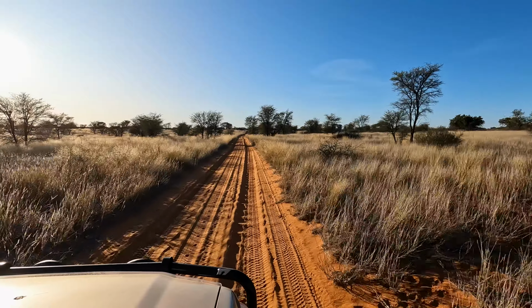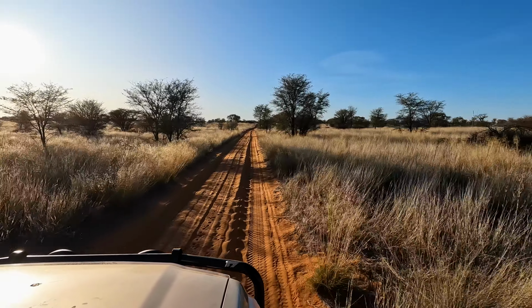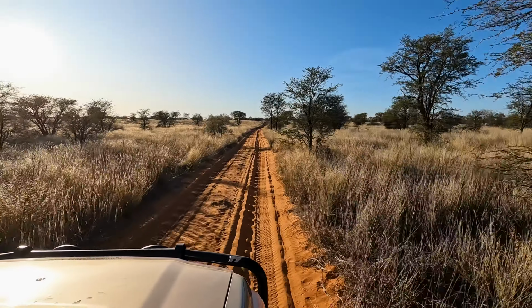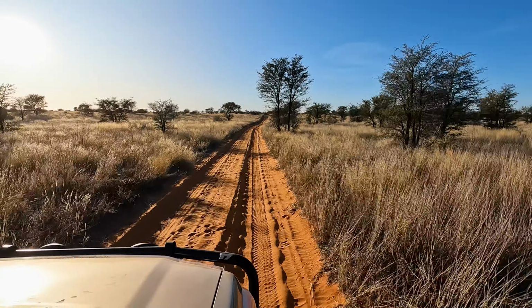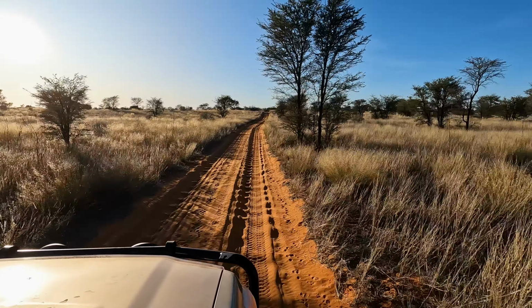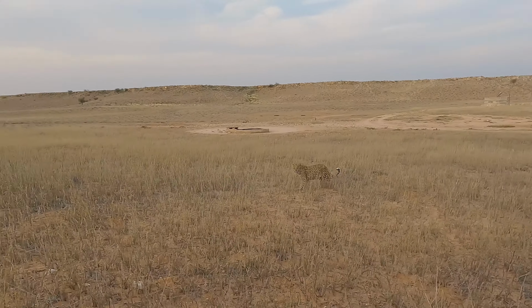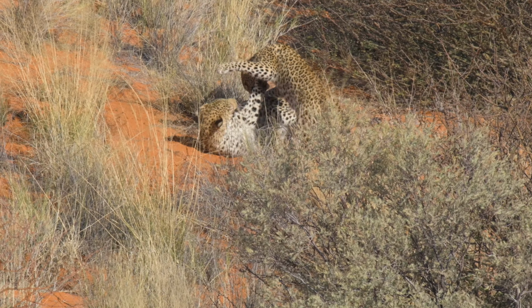As we continued towards Mabua, taking in the never-changing scenery and enjoying the freedom on the two-spoor road, we can't help but reflect back on the spectacular few days we had on the South African side of the Kgalagadi with some fantastic sightings. A recap of those sightings includes a fair share of leopard sightings, some which made a lasting impression.